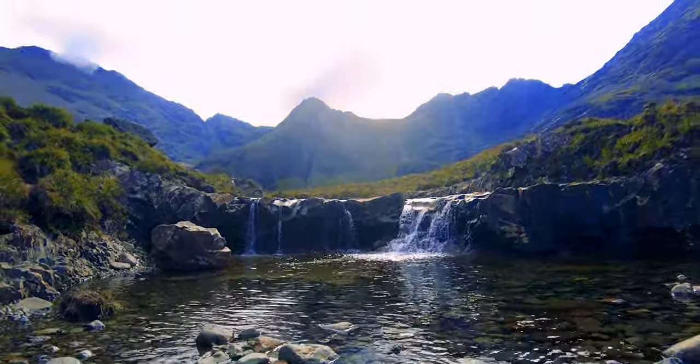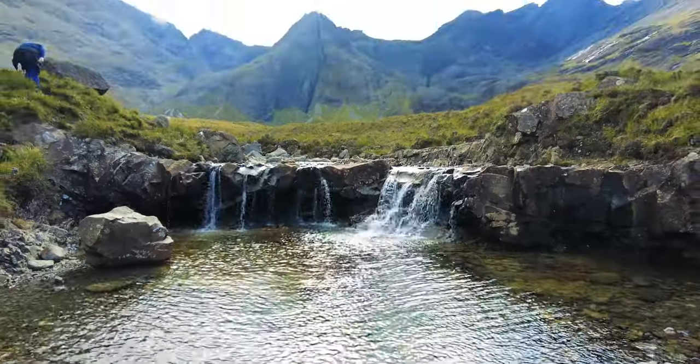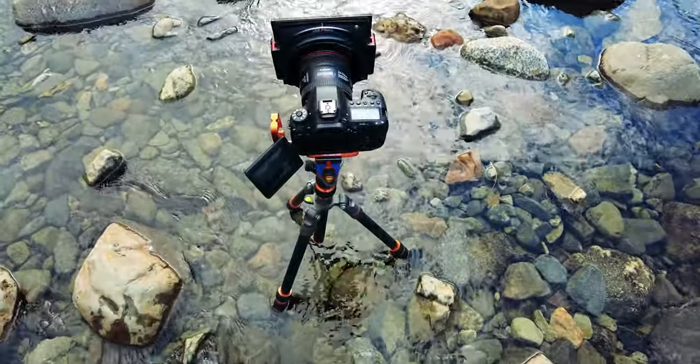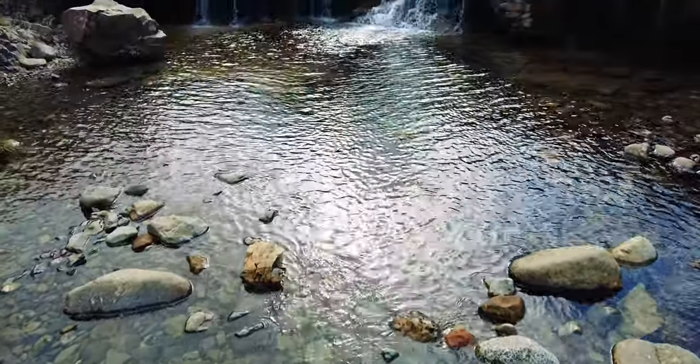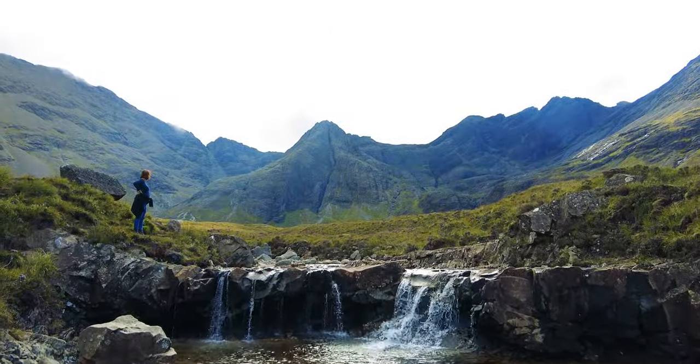I'm gonna head down there, set myself up. I'm going to take some photos. So this is the spot I've set up in the middle of the river, down here, looking straight up towards this tiny little waterfall, framing that mountain at the back. Let's see how it turns out.